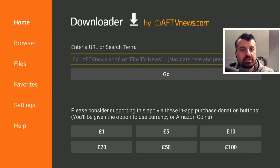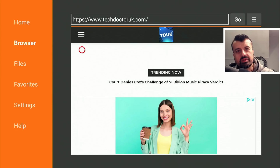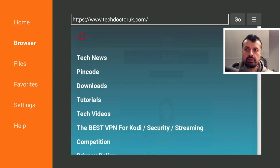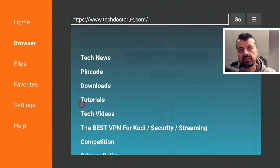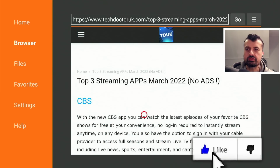Okay, so to get any of these applications on your Firestick or Android TV device, open up Downloader, navigate to my website, which is just tdoctoruk.com, or you can type in the short code 53402. Let's type that in and click on go. Now when you get to my site, if you head over to the hamburger menu, which is the one with the 3 lines, let's click on that and click on tutorials, and the latest tutorial in the list will be the top 3 streaming applications for the month of March. Let's open that up. Here we are, so we can see some information about the applications.